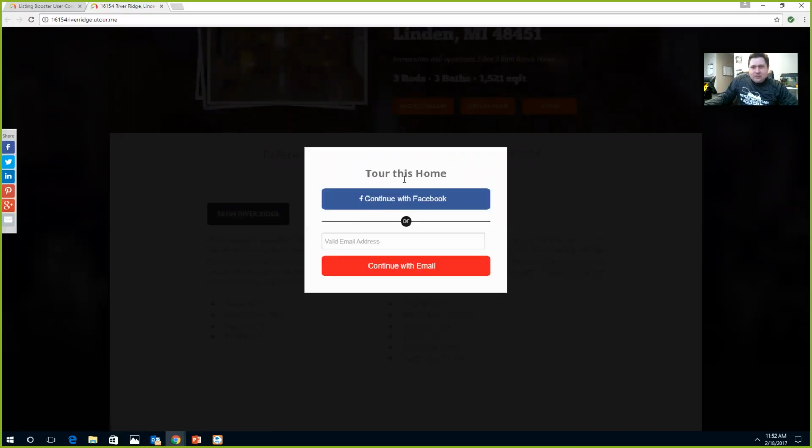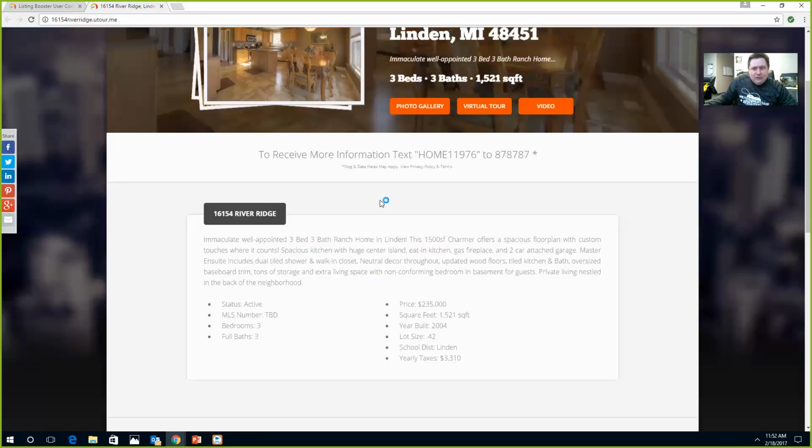So this is lead capture at its finest. When folks start looking and reading the specs on the property, they're ultimately asked to either click this button, which will pull their information from Facebook and send it back to Rachel and I, or click here and type their email. So I'm going to click here, continue with Facebook. Very, very soft sell, if you will. But now Rachel knows that I was looking at this property.